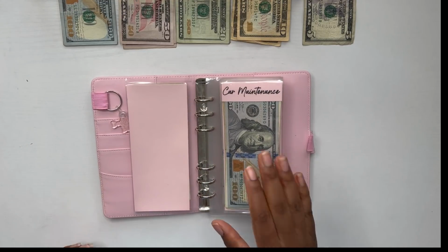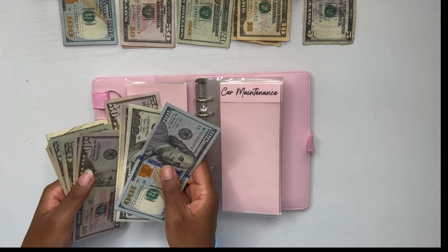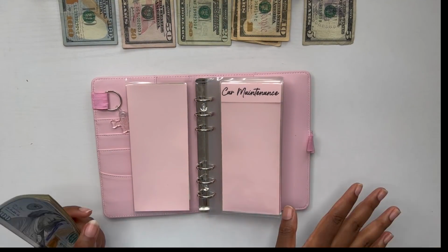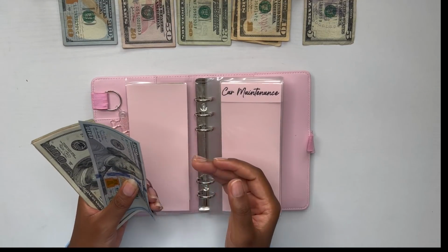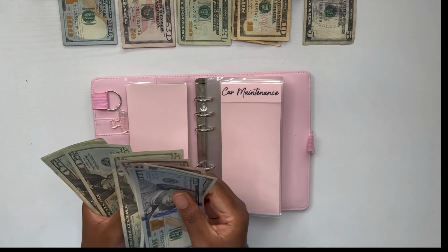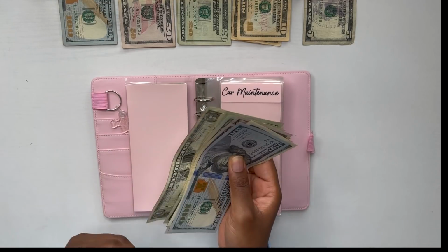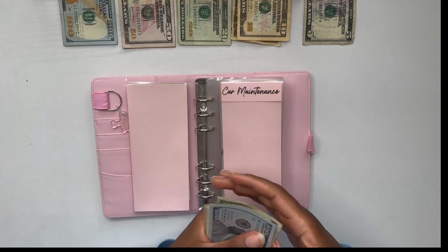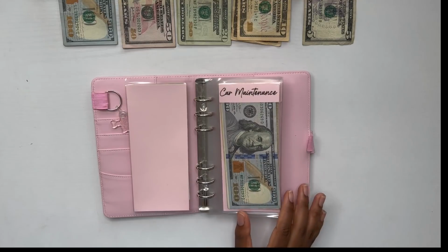Up next, it is car maintenance. Car maintenance is getting 50, so a $50 bill. I think I have to look into getting my car fixed because it is making a noise. I don't know what the sound is. So let's hope and pray that it's nothing major. So now within car maintenance, we have 100, 200, 300, 400, 450, 470, 490, 510, 530, 550, 560, 565, 566. So $566 is within car maintenance. I'm also going to be in need of an oil change soon, so gotta get that done.